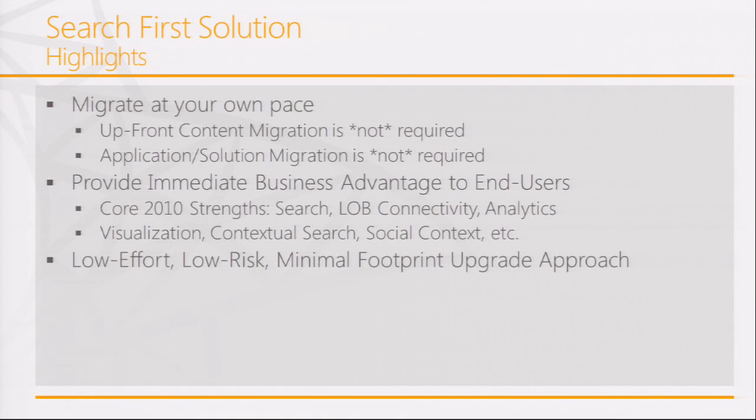So I want to highlight a couple of valuable aspects of that. One is that the concept of Search First gives you the ability to decouple your upgrade and migration from your complete 2010 rollout, your deployment. You may be an organization looking at deploying 2010, and that's somewhere in the future, 6 months away, a year away. But it gives you the ability to provide some experience to your users early, so you don't have to wait for that year and can give users a valuable experience now. So it's a way to decouple those two things.